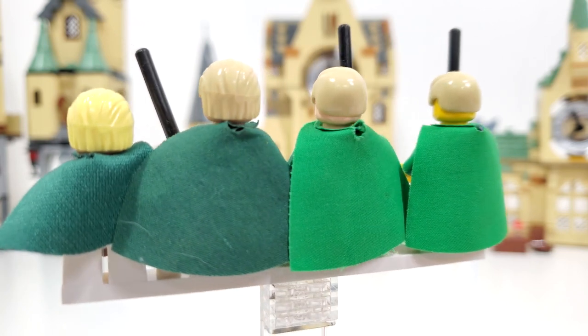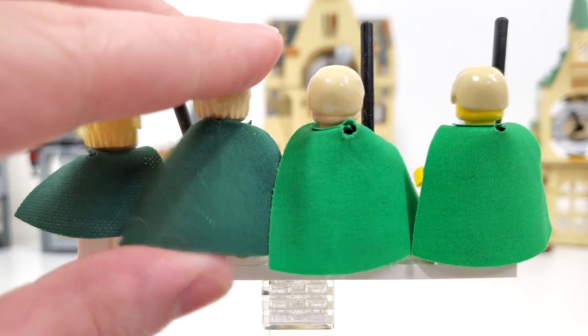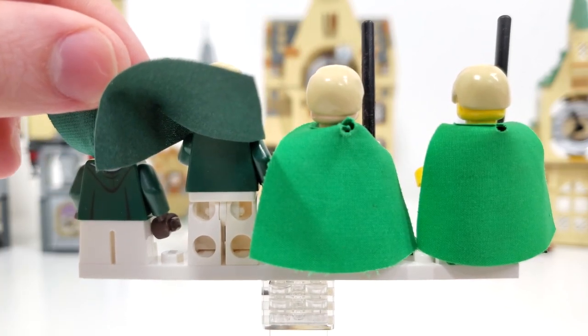And then here's a look from the back where you can see all the different capes. We have a felt cape being used for the 2018 variant, and then the old style capes for all of these guys. The only one to feature any back printing is the one that we got back in 2018.